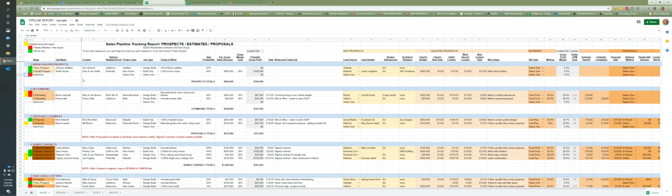Now, in addition to that, this is a cloud-based system, right? So that means that we can all access it and share it in real time. During our coaching calls, all of us can get on this sales pipeline tracking report. And if there was more than one person on this spreadsheet, we would see different colored squares showing each of the people that have accessed it and what they've done. And then during the coaching calls, your coaches can actually be updating this pipeline report in real time as we go through it. Now, in addition to the Google Sheets, we're also using Google Docs.